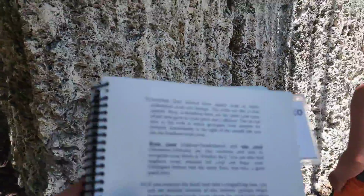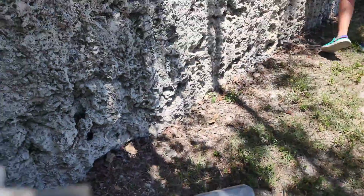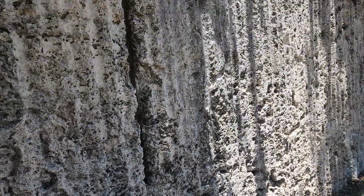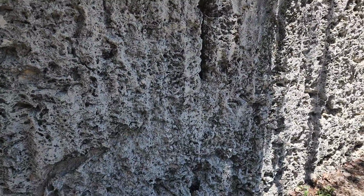Okay, so just to show you how this guide they give you works well, these little trail markers, for example, yellow 17, and if you go to your book, yellow 17, it's going to tell you, notice the drill holes and rippled surface of the wall. Changes in quarrying methods explain the different appearance of the walls in Windley Key's 3 quarry pits.